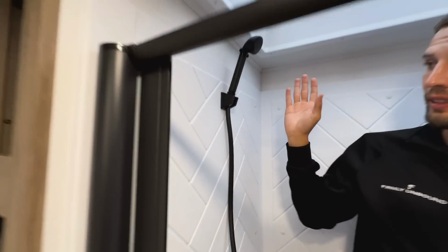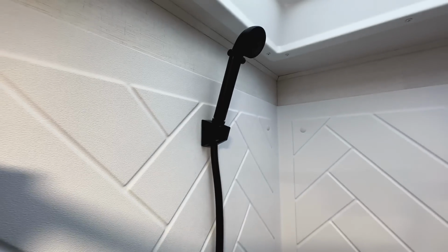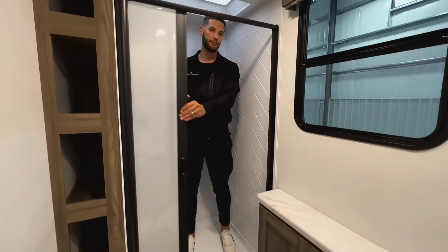This also sits nice and high, so I actually don't have to duck to get underneath the shower head. I love that they added it as a black appliance. Yep, black color there, so that looks nice as well. So yeah, the black fixture on the shower head and the water temperature controls looks good, because a lot of trailers will have white. So like that, your curtain that comes across is going to be this lightweight curtain that's a flexible material.